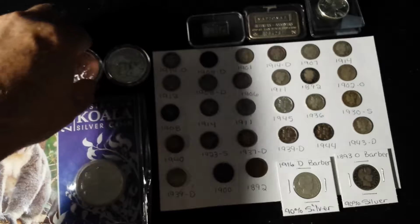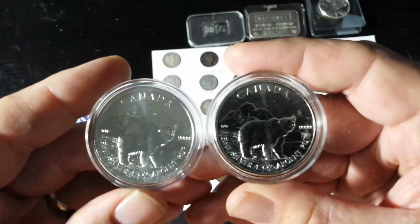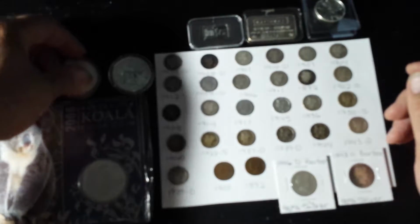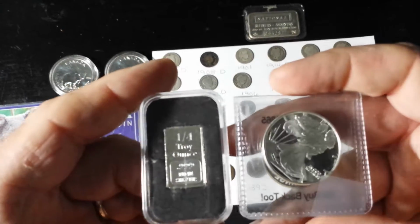I really like bears, and of course I had to get two more Canadian bears. I don't even know how many of these things I got, but I got a bunch. For obvious reasons, I had to pick up a couple of silver bears in BU condition and in the capsules. And this was all the fractional silver that was in the house.